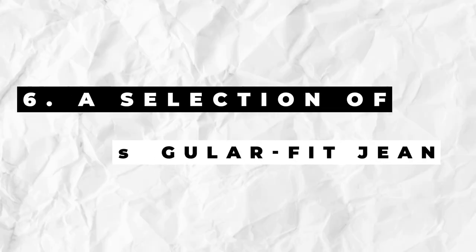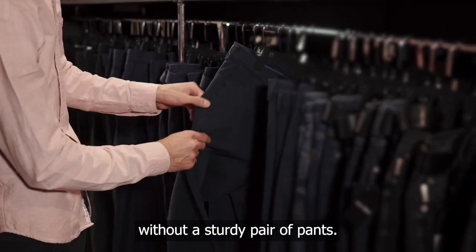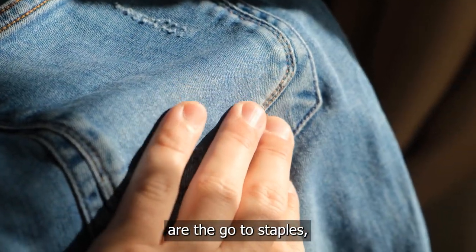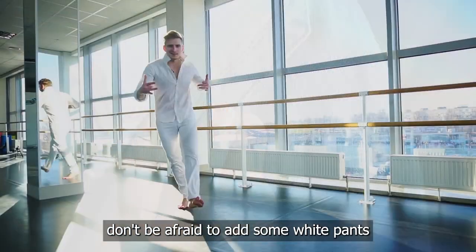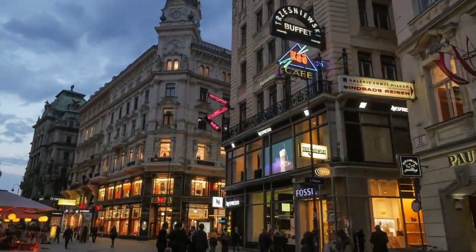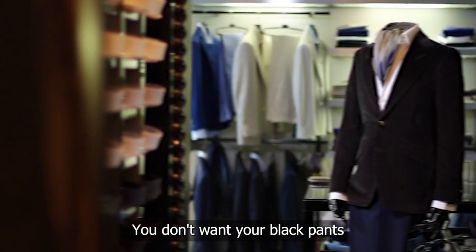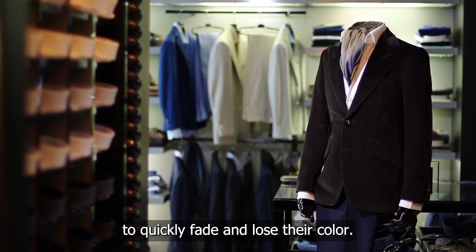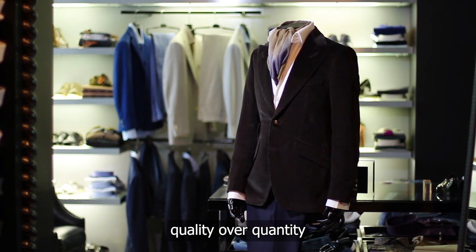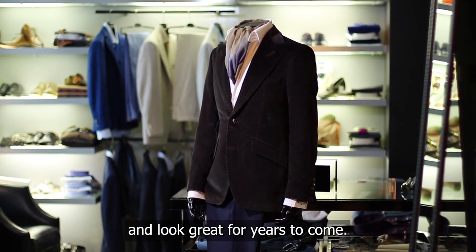6. A selection of regular fit jeans. No wardrobe is complete without a sturdy pair of pants. While black pants and Levi's are the go-to staples, don't be afraid to add some white pants to your collection. When purchasing pants, it's important to invest in quality from a men's brand store. You don't want your black pants to quickly fade and lose their color. So make sure to choose quality over quantity to ensure your pants last and look great for years to come.